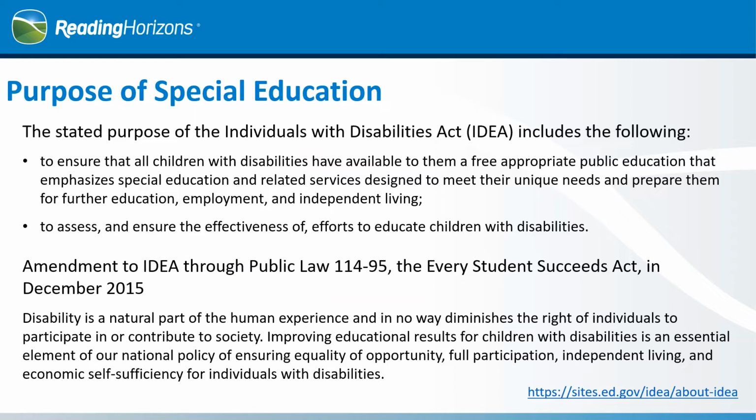In an amendment to IDEA through the Every Student Succeeds Act in December 2015, Congress stated that disability is a natural part of the human experience and in no way diminishes the rights of individuals to participate in or contribute to society. Improving educational results for children with disabilities is an essential element of our national policy of ensuring equality of opportunity, full participation, independent living, and economic self-sufficiency for individuals with disabilities.